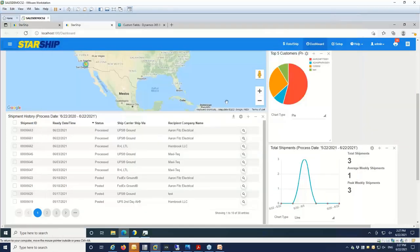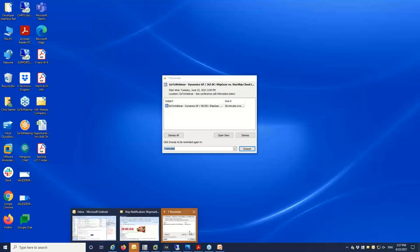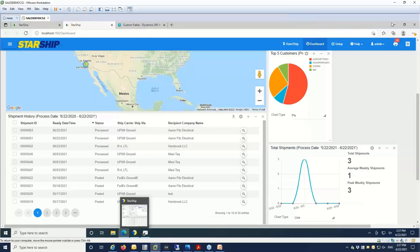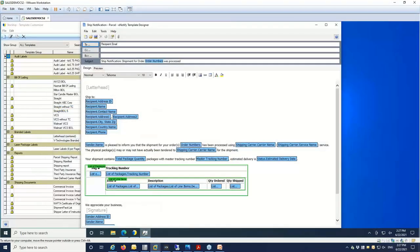Besides the dashboard, you also have access to the email notification. StarShip gives you the ability to send emails through any of the carrier generated emails. You have Quantum View, Ship Alert from the carriers, but StarShip has the ability to generate its own custom emails, so you can have total control over the look and the feel of the email and the ability to send that out on your own schedule through your own POP account or SMTP server.